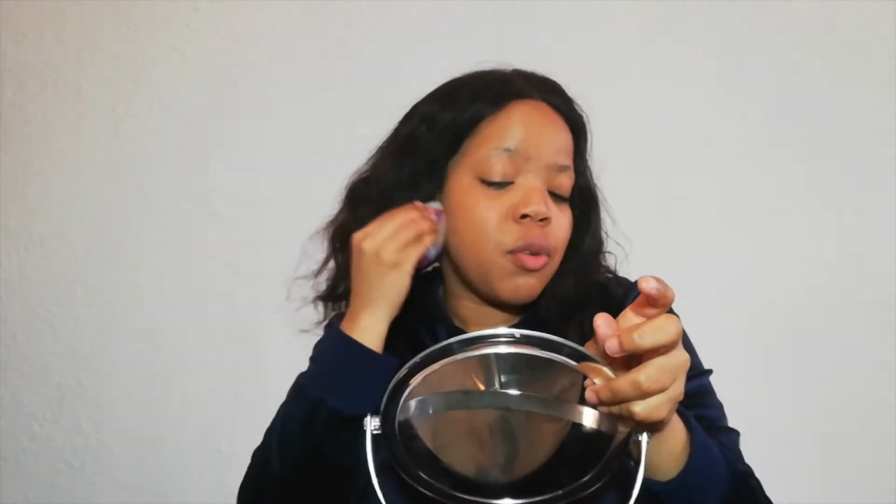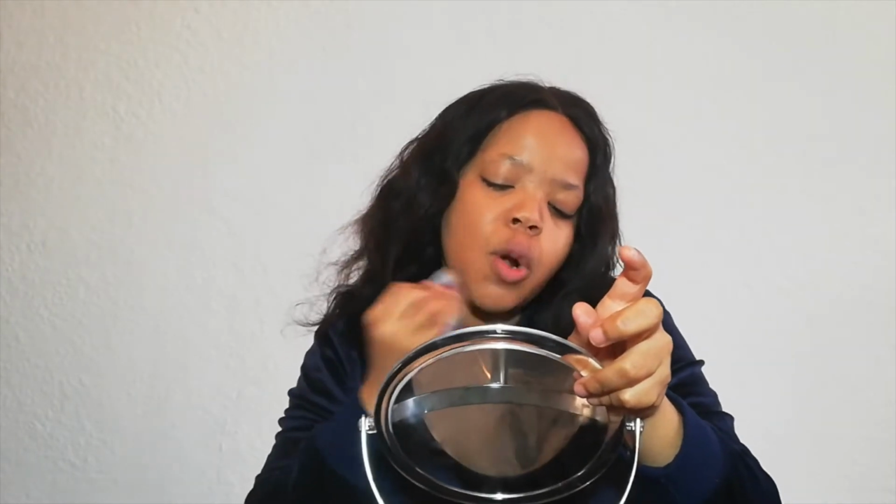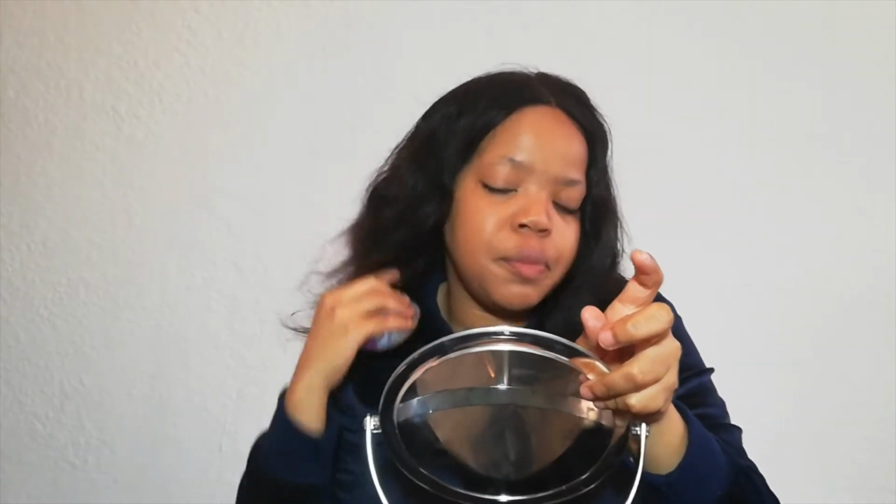Honestly, I have been eyeing it for a while. The price is right. I mean, 129 rand, 130 rand. The price is right, and I've just been contemplating, because I know I'm a full coverage queen, and this does not say full coverage. So this is more like a medium coverage foundation.